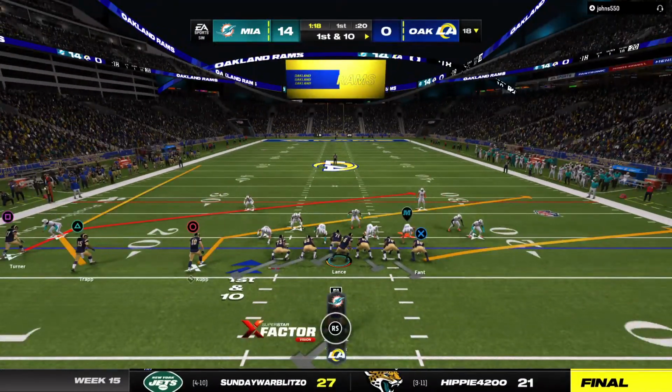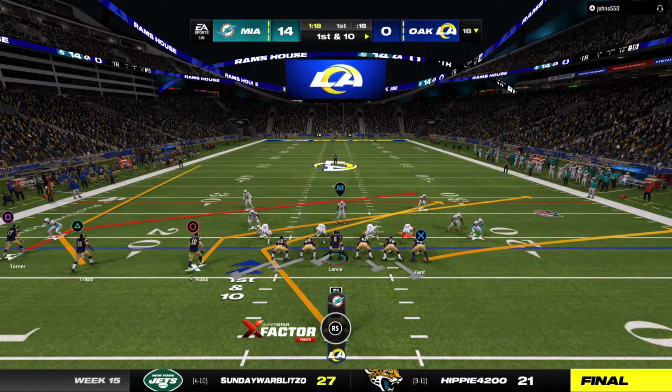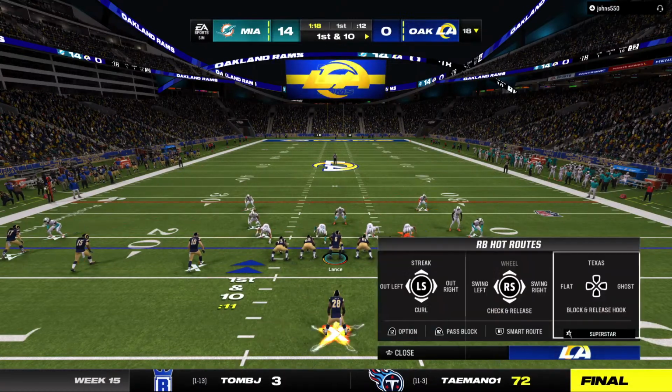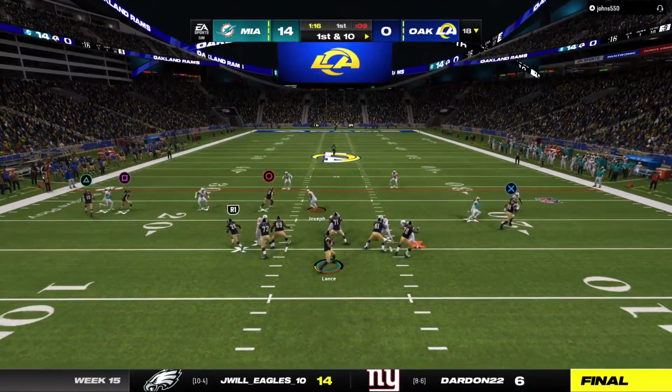Hey, go Fury. Red, yellow. Fury, yellow. Hut, hut. And Lance now to throw.